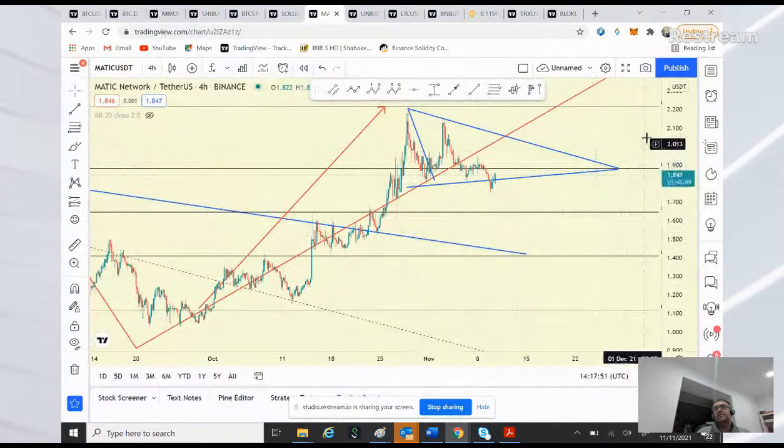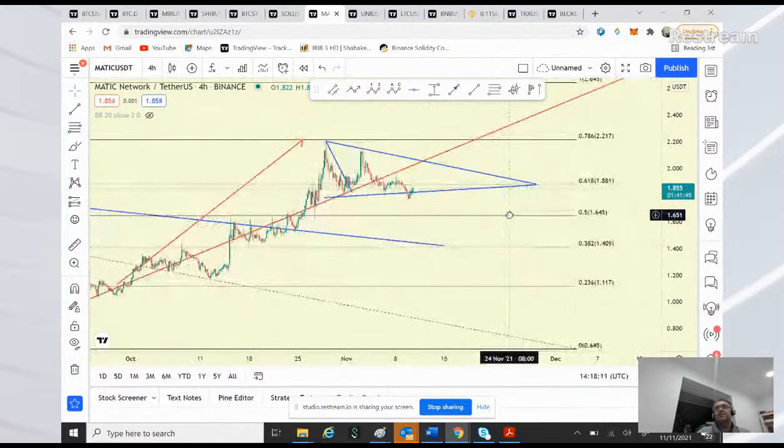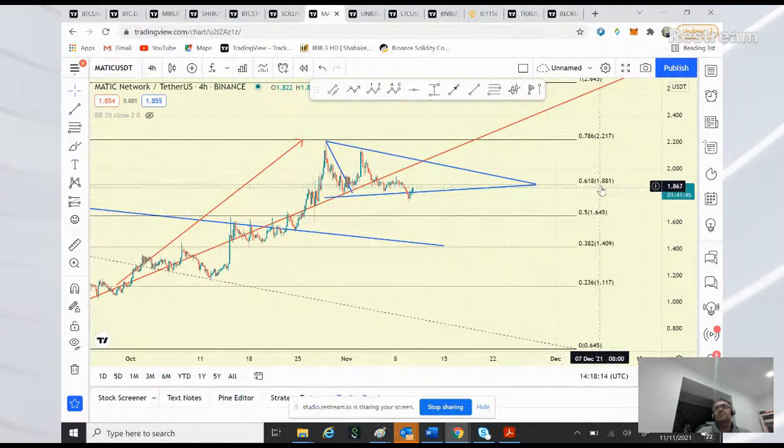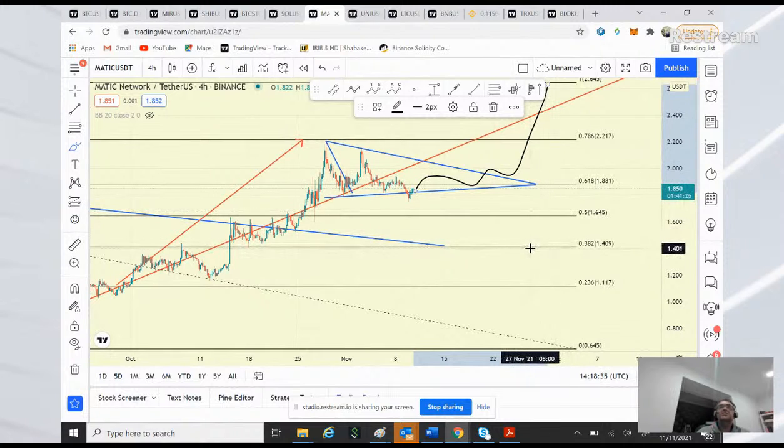Next one, Matic, Polygon. It's another favorite of mine. It just fell off the trend, but it managed to get back up very quickly. So I still think Matic is in the buying zone right now. If you want to ensure you're buying at the right price, buy above 1.88, which is the Fibonacci resistance. What I see happening to Matic is another leg up, then right down, probably a leg down, a breakout of the triangle, a retest, and then going up very fast. That's how I think Matic is going to behave right now.